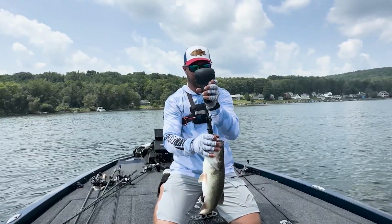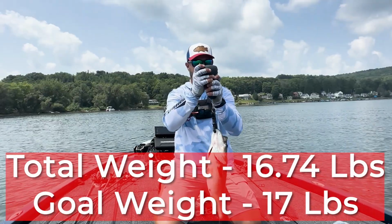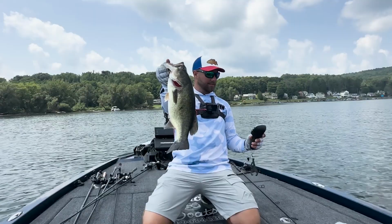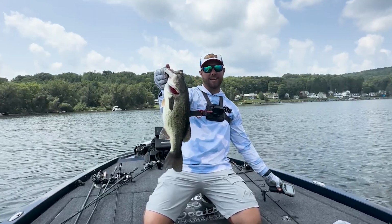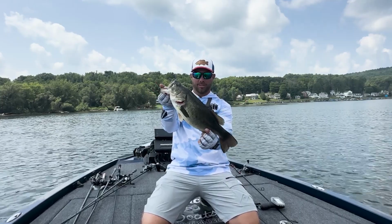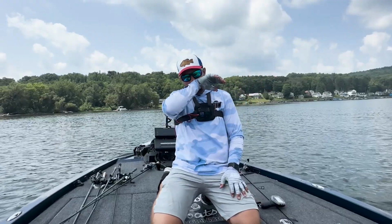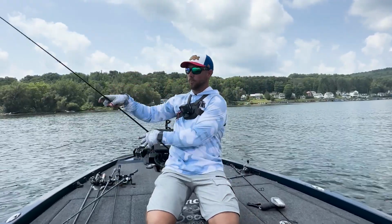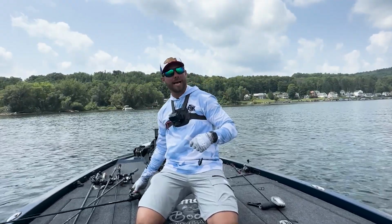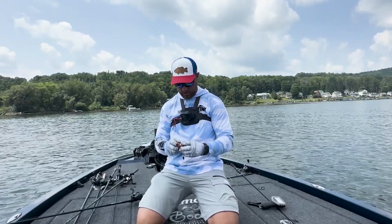That's one of the bigger ones of the day, 3.65, 3.61. Oh my gosh, look at that. Man, 16.79, we're almost up to 17 pounds. Look at that beast. It's crazy how many fish are right here. This happens all the time when you fish grass. You'll go for miles without catching a fish, and you get into one little zone and they're just everywhere.